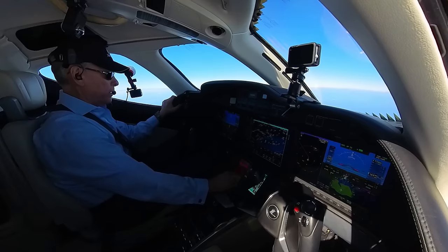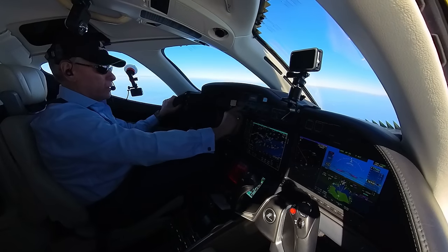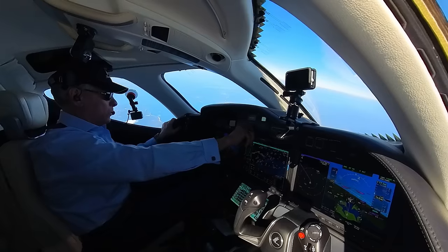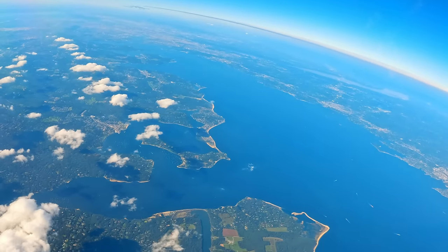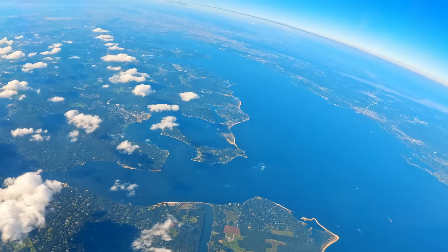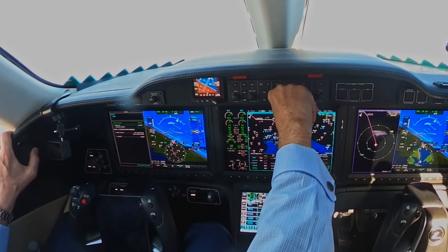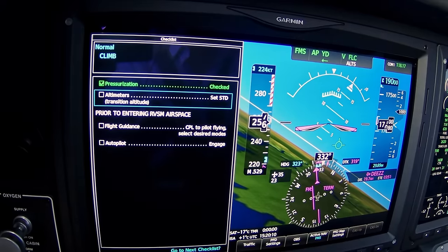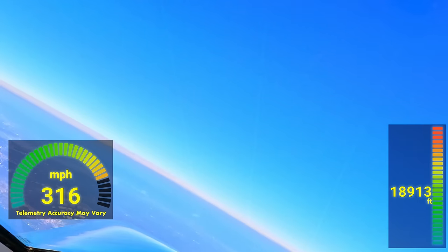I anticipated that. 877, maintain. Actually, I just proceed direct Mislin and maintain 290 knots or greater. We go now. Find your greater direct Mislin, Jazz 877. 19,000. Delta 491, turn left heading 320. Left 320, Delta 491. Felch that, and yeah, airspeed of, let's say, I should be good, 225. Gonna be there so quick.